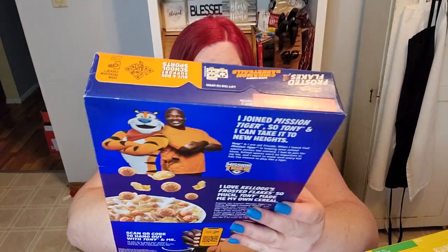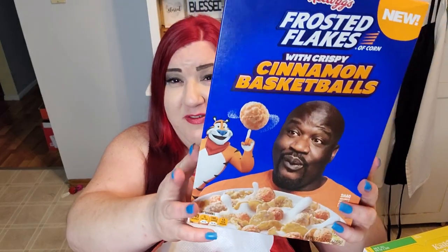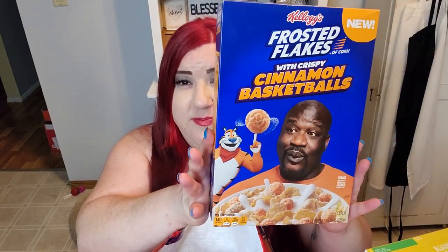And then they had this Frosted Flakes with crispy cinnamon basketballs. Never seen it before, but okay, for $1.25. It's a 10.2 ounce box.